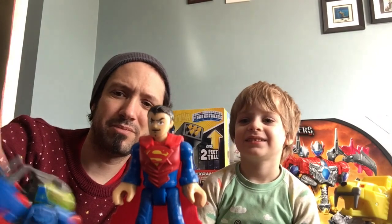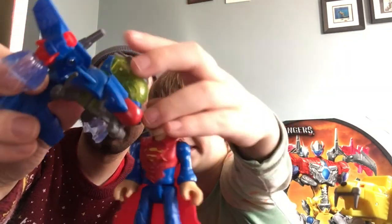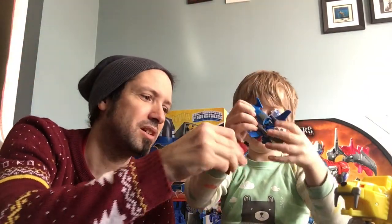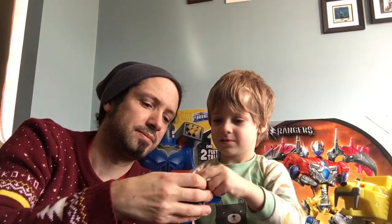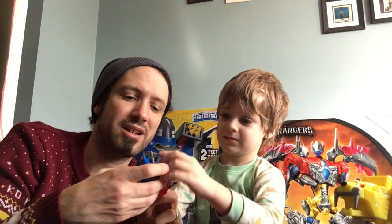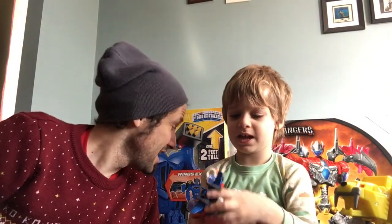Some little plane. I don't know why he would combine with a plane, but... Because he combines with a plane. Yeah? And then you put it on him? How? You just put it over his head. Like this. And what do you do now? I think that's it. It's like the extra jetpack and guns, because Superman needs some guns, apparently.